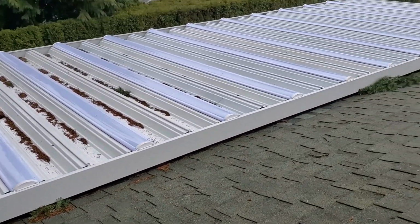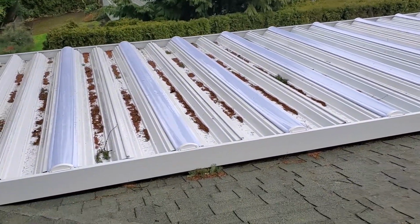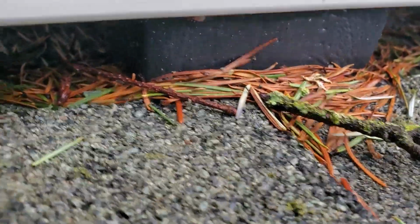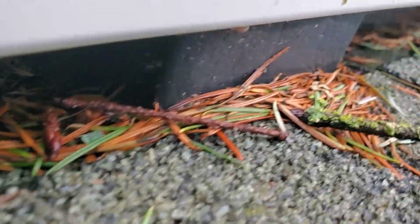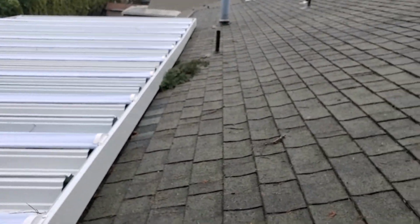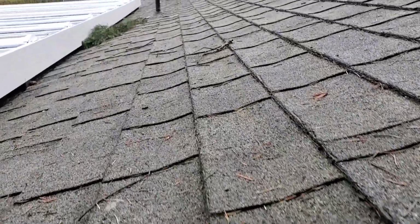So if you guys are looking at this, it's gonna cost a little bit of money to do, right? Probably a few hours extra. See these brackets down there? They put it on with these brackets. And I don't know how they did it, but we're gonna have to take some of these off, right? And you can just see the waves to this. Look at this, it's just super wavy, right?